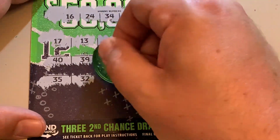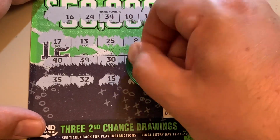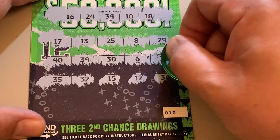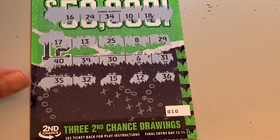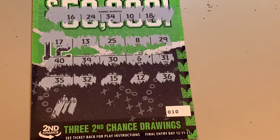32. 15, 12, and 36. Nothing down here, right? No. 16, 24, 34, 10, and 18. Okay. A win. All right, last ticket. Hopefully it's a big one. It just takes one ticket, one win.